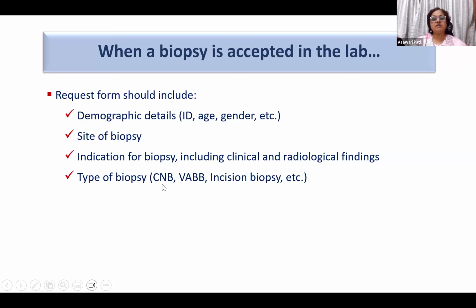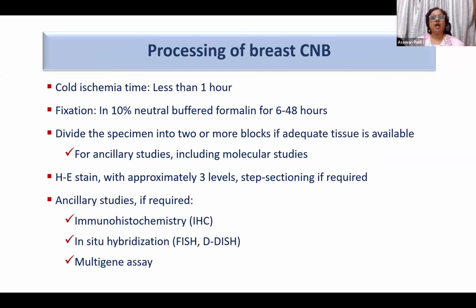Then what is the type of biopsy, whether it is core needle biopsy, vacuum-assisted biopsy, or incision biopsy? Vacuum-assisted biopsy usually has a bigger volume of tissue and may have some blood clots. So we need to separate out blood clots. They need to be submitted or processed, but we can sample the tissue core samples separately to make sure that blood clots do not mask the important findings.